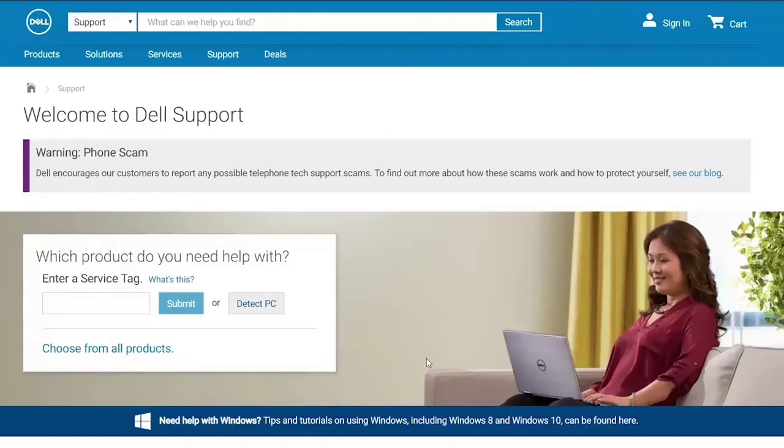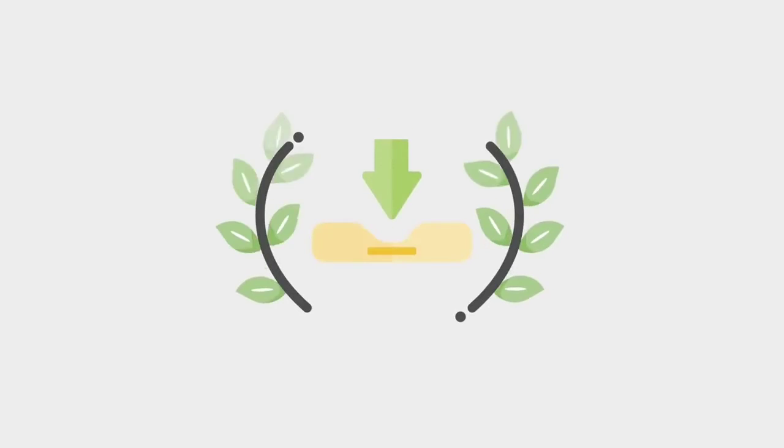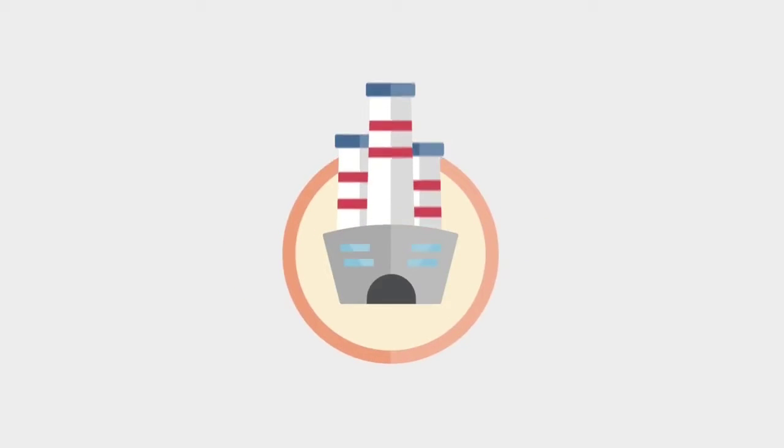We urge you to use the Dell support site for your downloads and updates, otherwise only download drivers from a trusted source or directly from the manufacturer's website, because installing the wrong drivers will cause issues to the system.